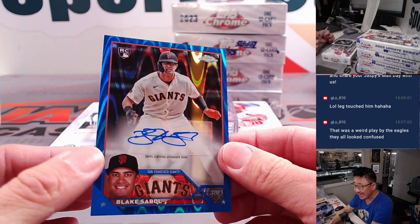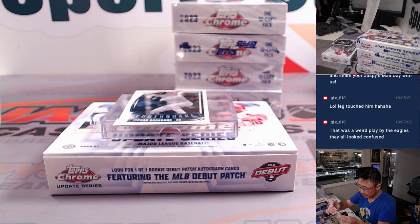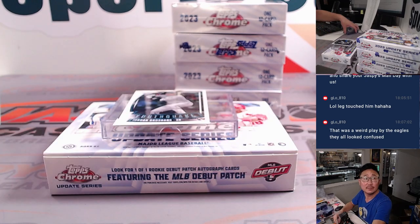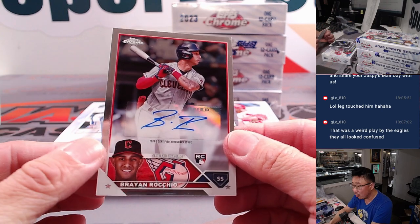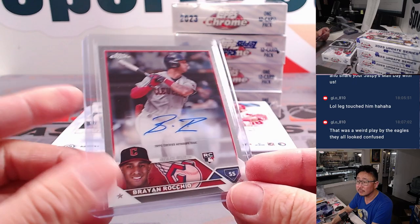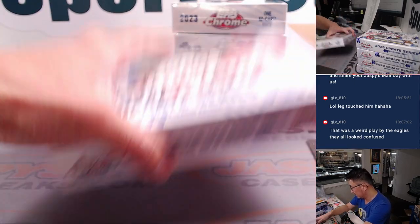All right, we got Blake Sable, blue Ray Wave, for the Giants. Michael with San Francisco. $96 out of $150. And then we've got a Brian Rocchio rookie autograph for Kevin. Cleveland, this is for you. And a Jordan Groshans.